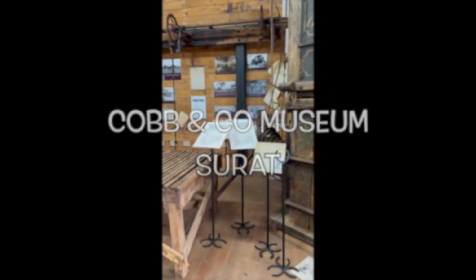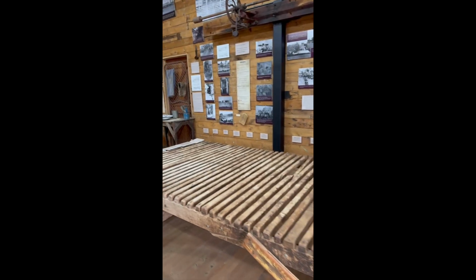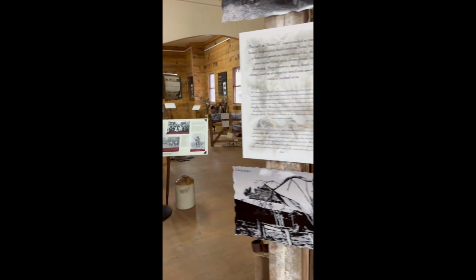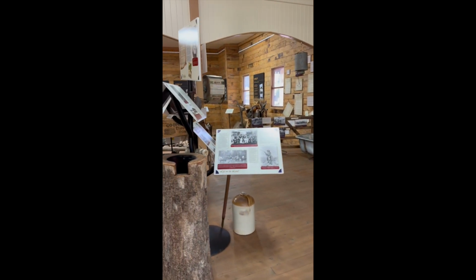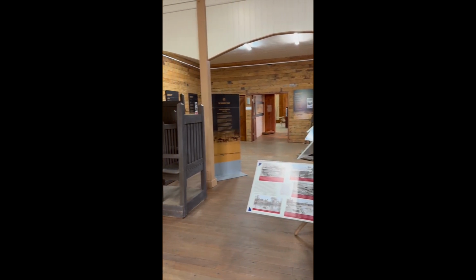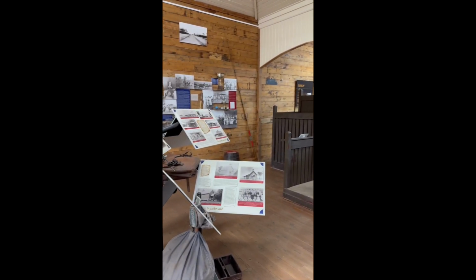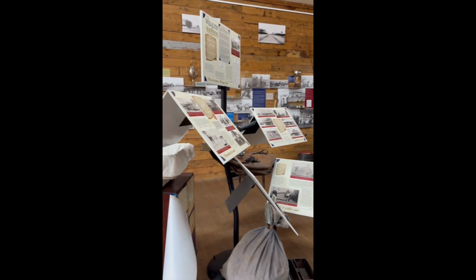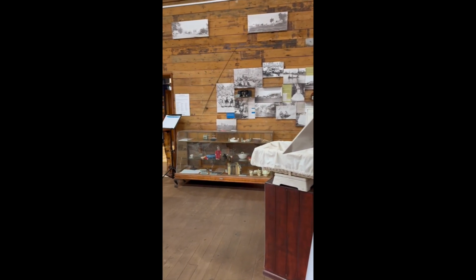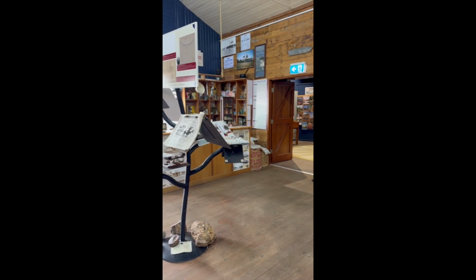I don't know whether to go that way or that way. I might go that way. We're in the Cobb Co Museum. Pretty amazing. There's so much of it. This is just the first room. There's a second room over there. This is pretty awesome.